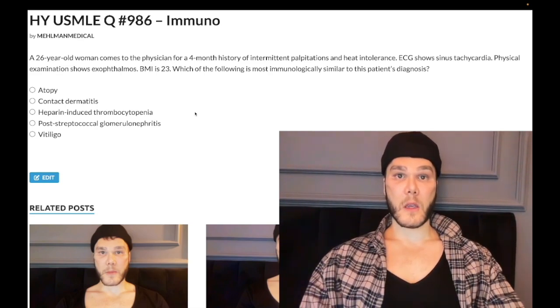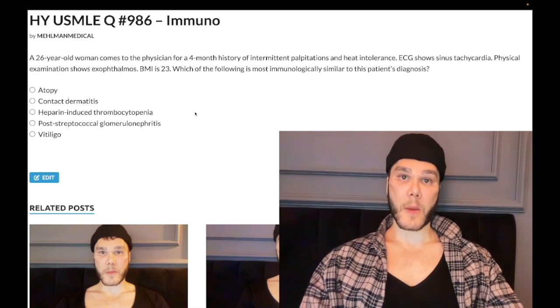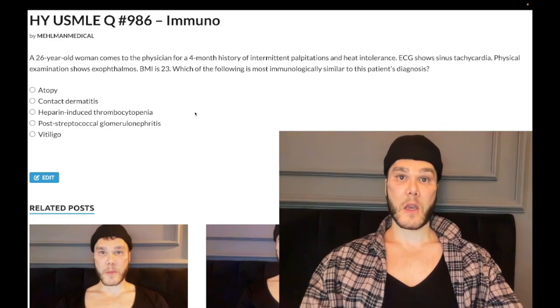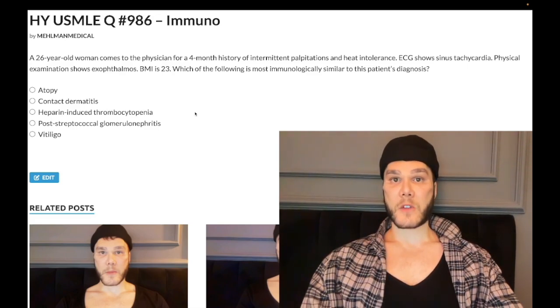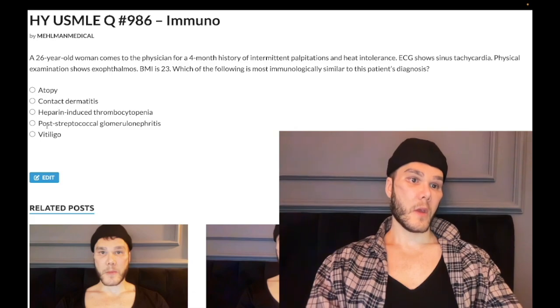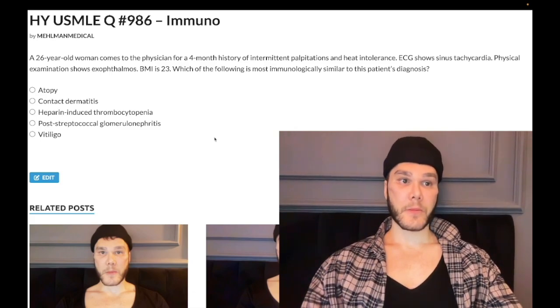So choice D, PSGN, wrong answer. It's type 3 hypersensitivity. Antigen-antibody complexes deposit in the kidney in this case, so subepithelial deposits. Type 3 hypersensitivity could also be the malar rash for lupus, could be Arthus reaction, could be serum sickness. Wrong answer.